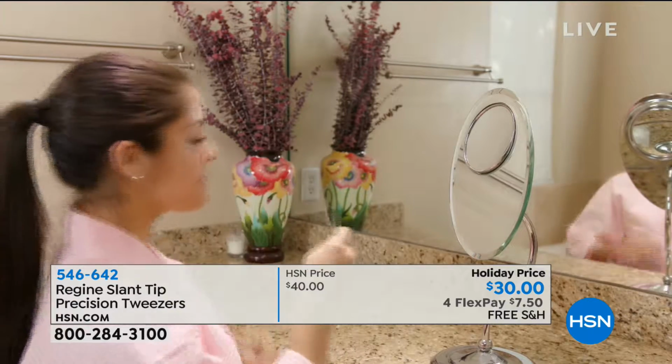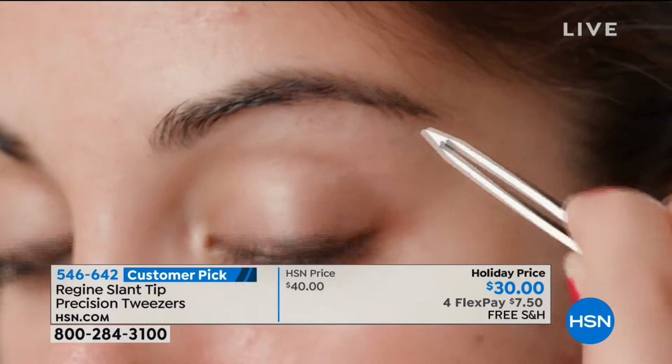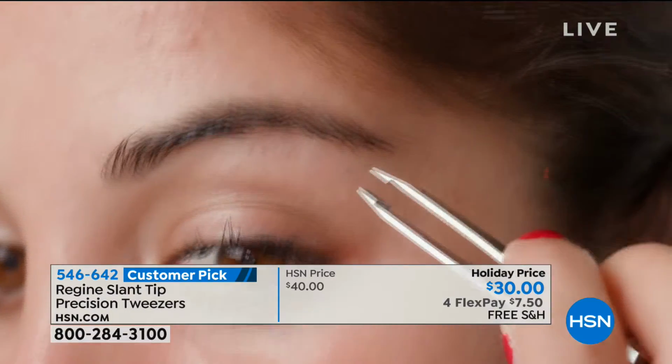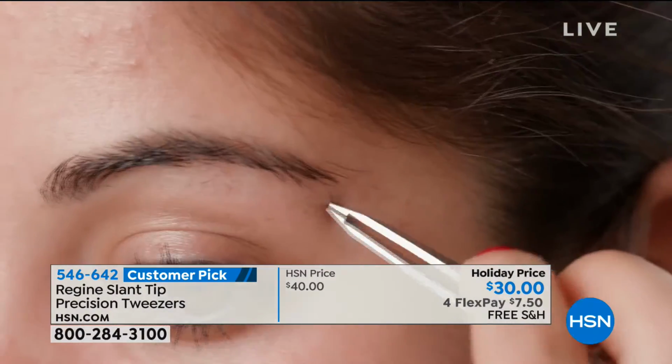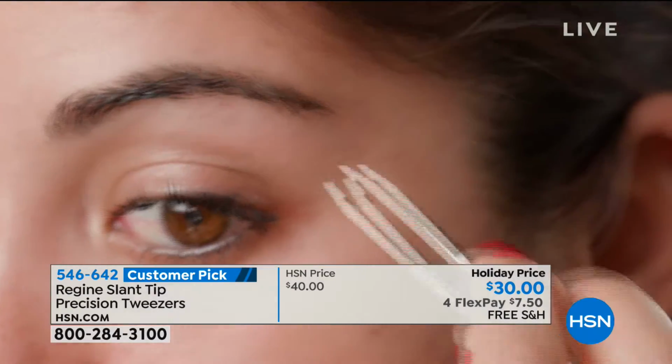Ladies, we've all got them, right? And it's not just the eyebrows. Sometimes it's the chin, sometimes it's the lip. But what's so frustrating is when you're trying to tweeze and the tweezers are slipping, they're breaking the hairs, they're not pulling them out by the root.